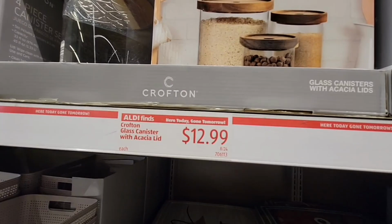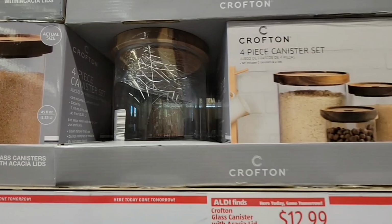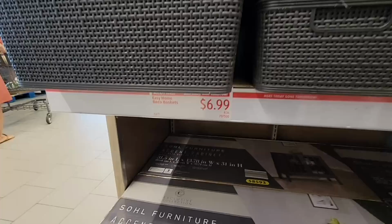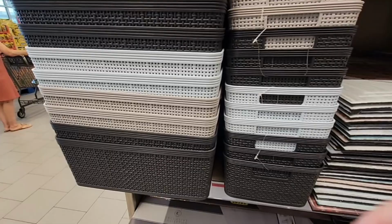And this four-piece canister set, $12.99. I'm loving those lids, the wood. I love when you can see through them because you know exactly what's in there. And then here for $6.99, you've got some storage bins, which I always love. Keep yourself organized. And this is a pack of three. You've got a few colors to choose from.